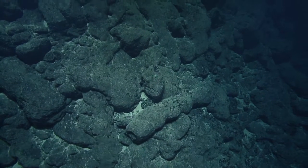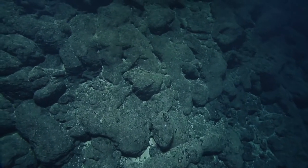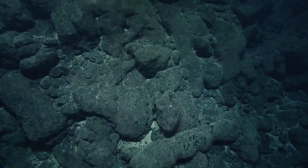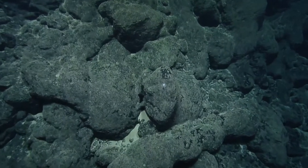There's a white thing on that rock. If we're fast. I'm looking at this thing. This might be one of those trail makers. Trailblazers. Trail mix. Zoom in, please.